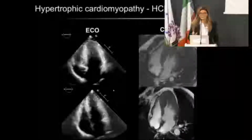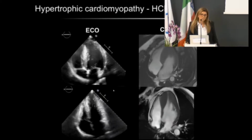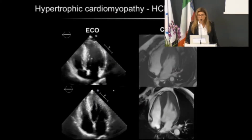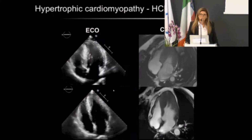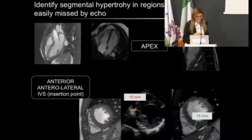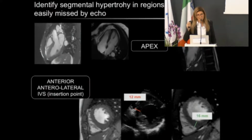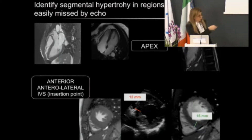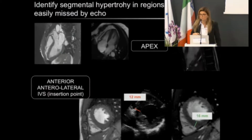Here you can see an overt cardiomyopathy, an apical cardiomyopathy. In this case, the CMR is not giving you really an added value because you can easily see the hypertrophy in the echocardiography. In this case, you can do CMR to see if there is any late gadolinium enhancement. But if you look at the next slide, you can see that there are some cases in which it can be useful because a tiny amount of hypertrophy or other abnormalities, like this picture here, where there is a diverticulum, can be easily missed by echocardiography.